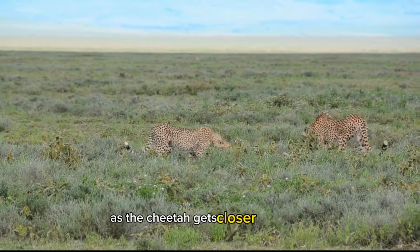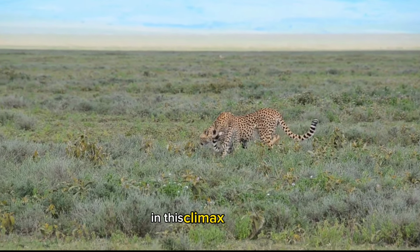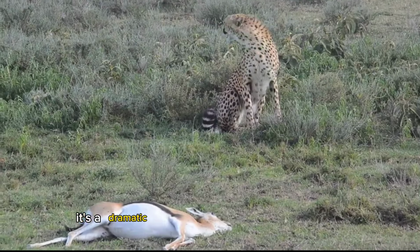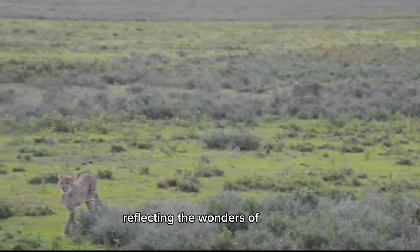As the cheetah gets closer to its prey, its speed may reach its peak. In this climax moment, the cheetah launches itself into the air to capture its prey with its sharp grip. It's a dramatic conclusion to a captivating hunting performance, reflecting the wonders of nature.